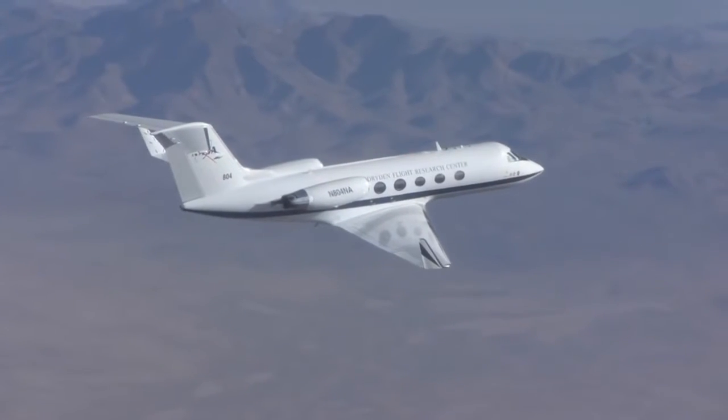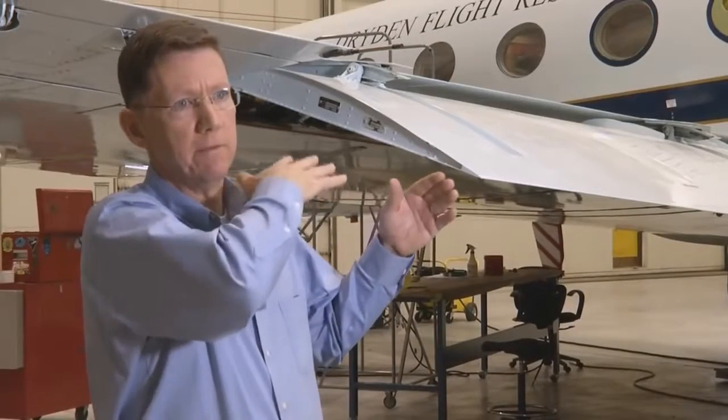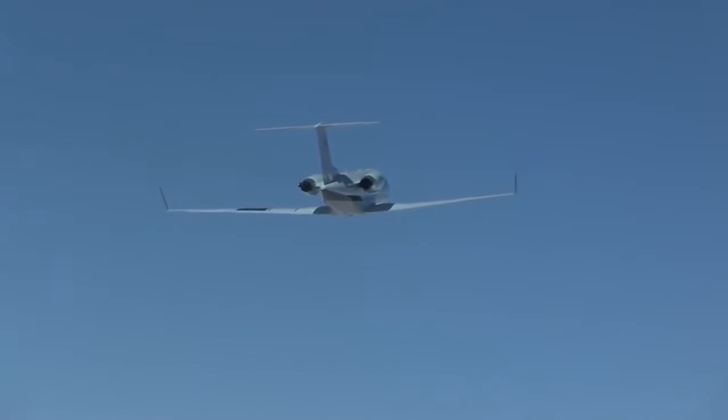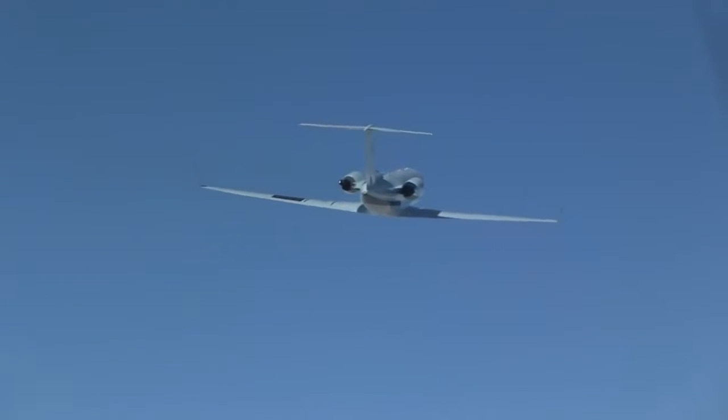The way we have the test planned now is we're going to have, with the flap fastened, probably one or two or three flights a week over a period of months. What we're going to do is move the flap to a certain position, and then we're going to fly it for a period of time.